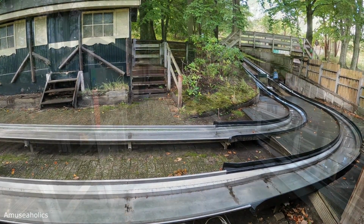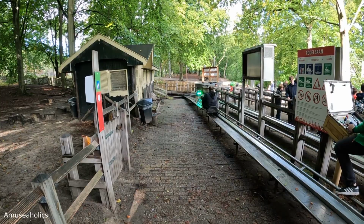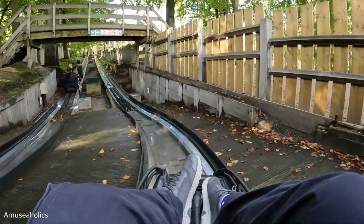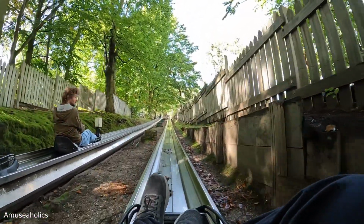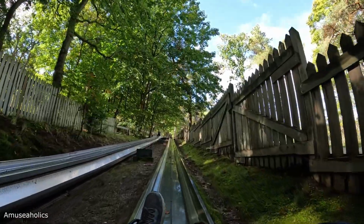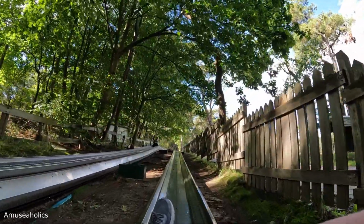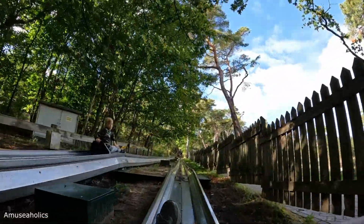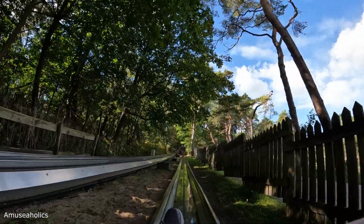Here we are over by Rodel Barn, the bobsled. Here we go. As you can see, the lift hill on the other side is stalled, which is not good for them. Luckily the operator let us switch sides and come on this side. Hopefully they'll have it fixed soon. Yeah, so we go on the Rodel Barn. It's quite a long lift hill up here.